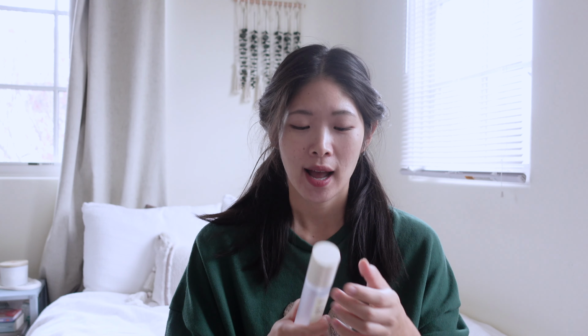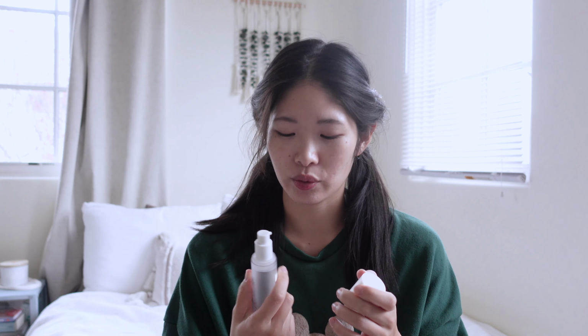Let me just start out with saying I love airless pumps. I feel like it is such an easy way for me to really use up all of my products, and also I just like how hygienic it is. This cream was nice and thick. It was exactly the consistency that I prefer in a moisturizer, but it felt super lightweight on the skin.